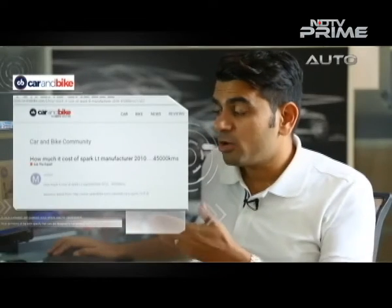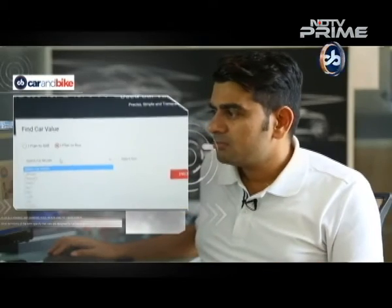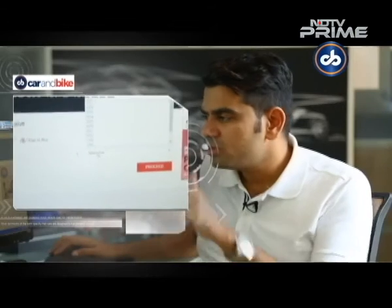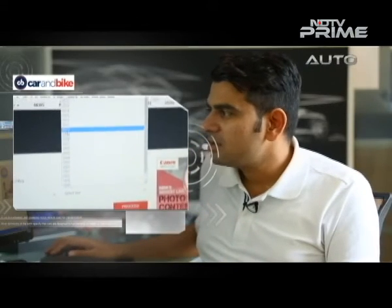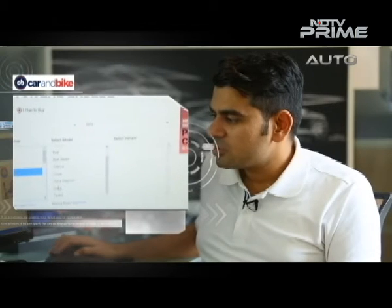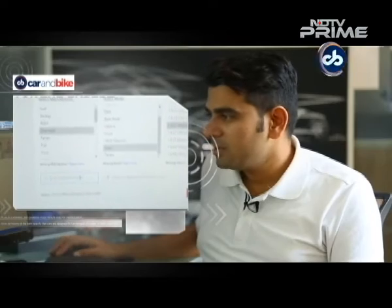Say if you plan to buy or sell this car. In this case, I'm assuming you want to buy it, so I'm going to go with that. You haven't told me what month of manufacture this particular car has. I'm going to go with June, and of course 2010 you have said. So 2010, manufacturer is Chevrolet, model is the Spark, and the variant you've said is the LT. So those are the options I'm picking here.